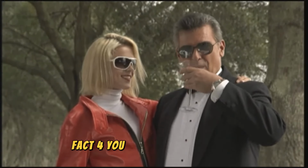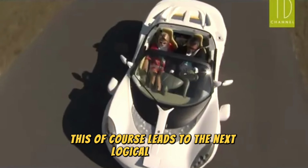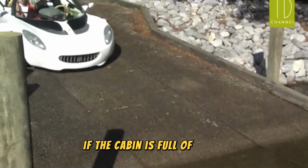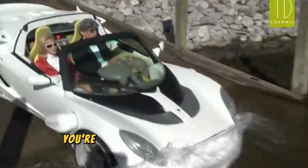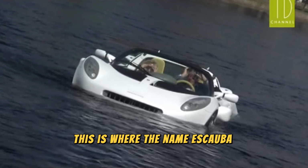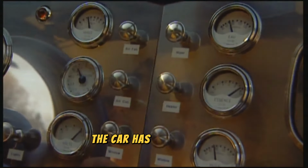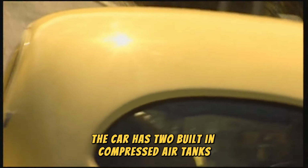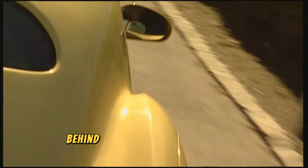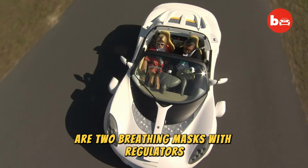Fact 4. You breathe from the car. This, of course, leads to the next logical question. If the cabin is full of water, how do you breathe? You're not holding your breath for a 20-minute drive. This is where the name sQuba comes from. It is literally scuba. The car has 2 built-in, compressed air tanks, hidden in the chassis. Behind the seats, where a roll bar might be, are 2 breathing masks with regulators.